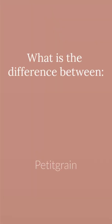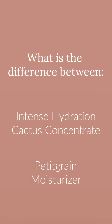One of the biggest differences between the Intense Hydration Cactus Concentrate and the Petite Cream Moisturizer is that the Cactus Concentrate actually targets more hormonal breakouts in the skin, and it can also help with under-eye darkness or discolorations under the skin. It helps even and brighten the skin. And the Petite Cream Moisturizer is a little bit heavier and provides more all-day moisturization.